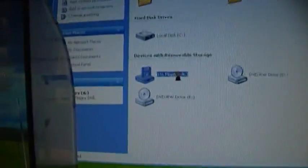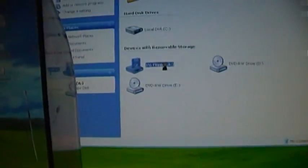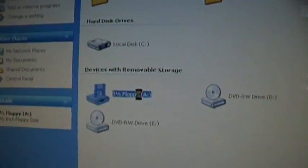Let's see here. Right click. Come on, open the menu. I'm still not getting any read lights though. It's not even trying to read. Maybe I have to check the cables on the floppy drive. Does this floppy drive even still work?